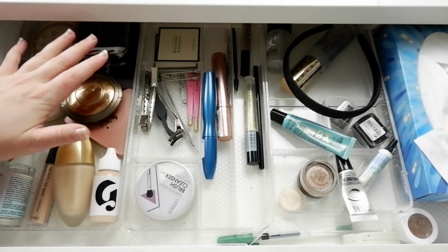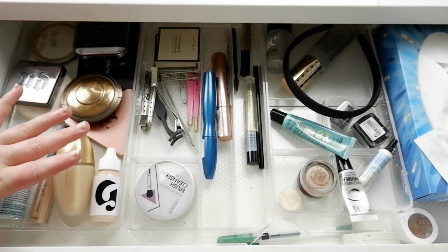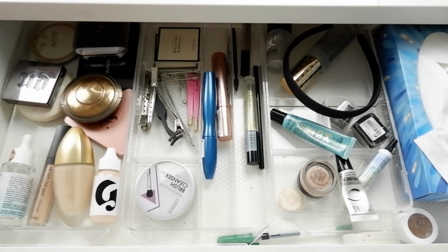So let me first take you through what's going on in the drawer, and then I'm going to show you what I have selected for the new month to play around with.